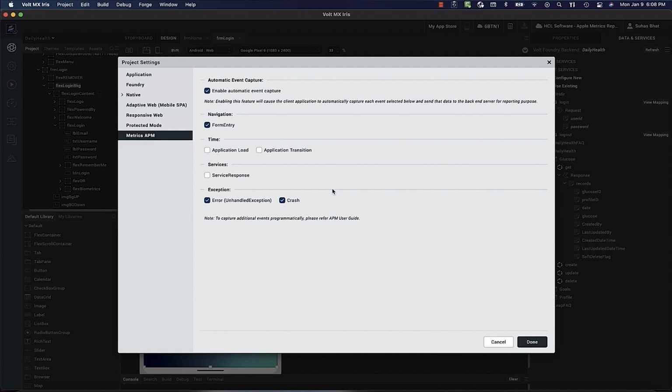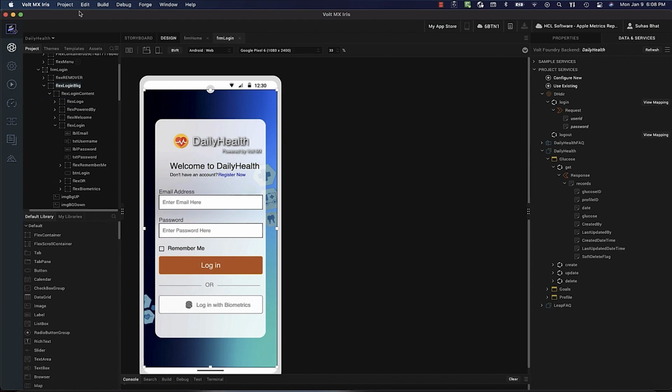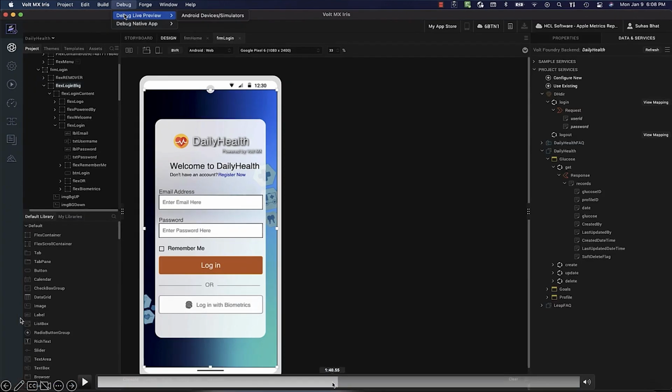If you don't want to capture all this information, you can of course uncheck this as a build setting, right? And you can directly build it for preview. Preview, we will show how to run the preview and see the preview in the app viewer shortly. You can build it for debug as in the debug mode.